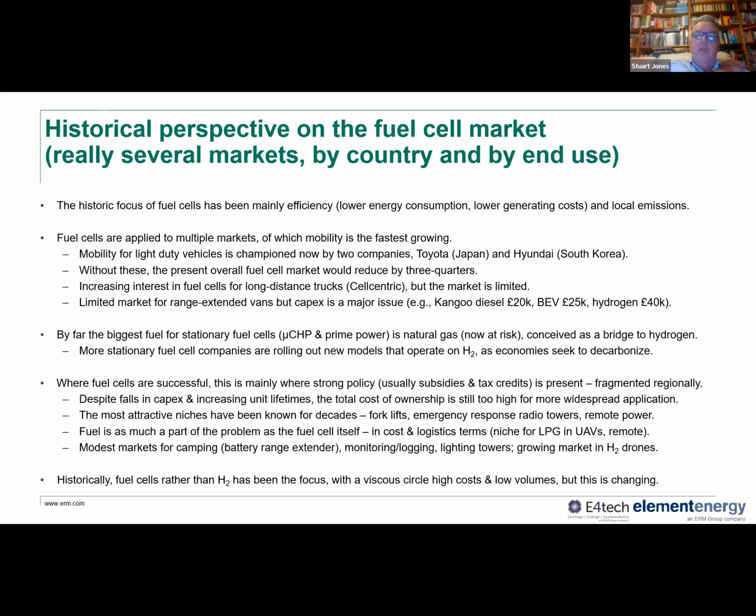We also know that there's more interest in long distance trucks, for instance, but frankly, the market there is quite limited. It tends to be the US where we've got very, very long, 1,000-mile distances. It's less common in Europe, and therefore battery electric vehicles compete strongly for that market. And there's also a limited market for range extended vans. And that's because CapEx remains a major issue in terms of relative pricing.